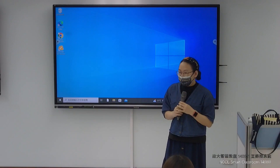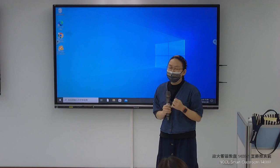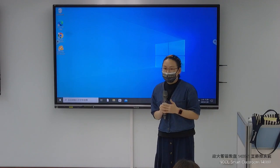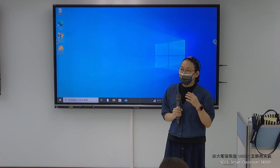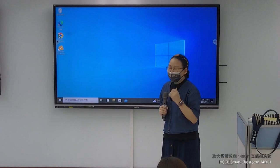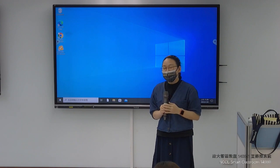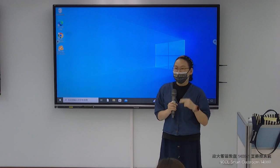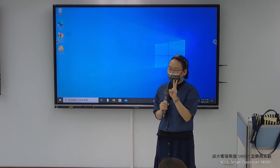Yeah. So in conclusion, it is important to note that Taiwan entered the aging society in 1993 and transitioned into aged society in 2015. And projections indicate that Taiwan will soon become a super aged society, 超高龄社会, by 2025. Yeah, it's two years more.